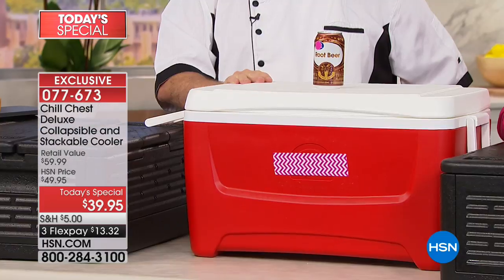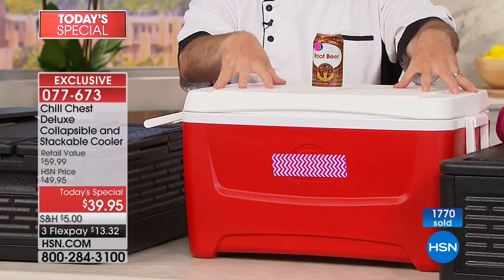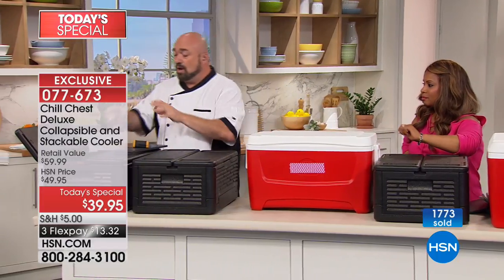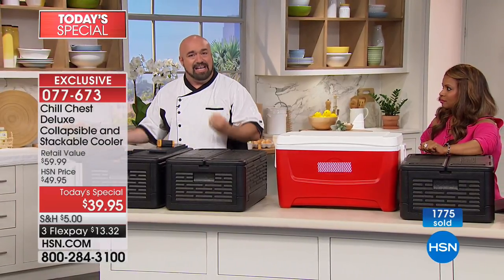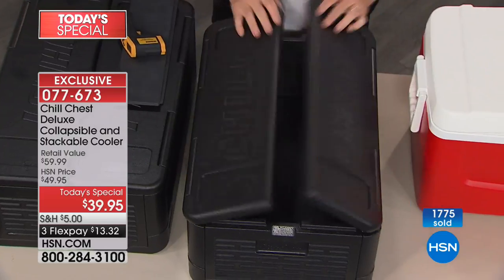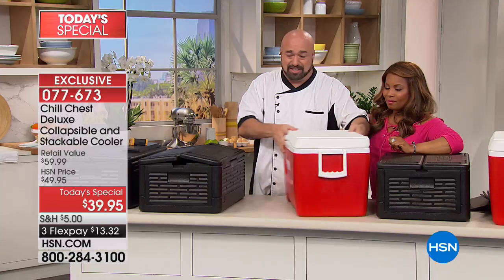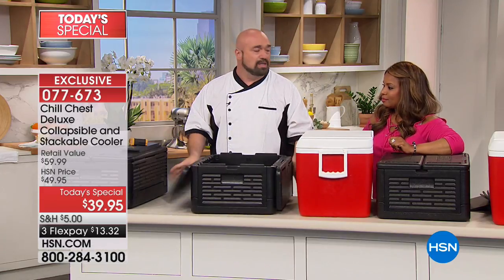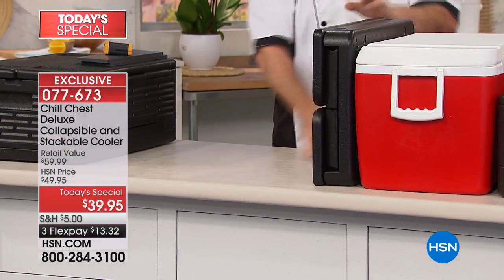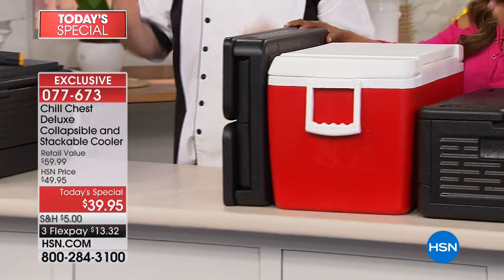Good point. Are you kidding me? 35 pounds before you're ready for one soda, or your chill chest will hold 60 of them ice-free and keep them cold for up to 5 hours. And when you're done, this is the best part, watch this. When you're done with this, because we don't always use our coolers all the time, you can keep it in the garage or the side of the car. Wow, that's what I love about this. That's a bit of a comparison.